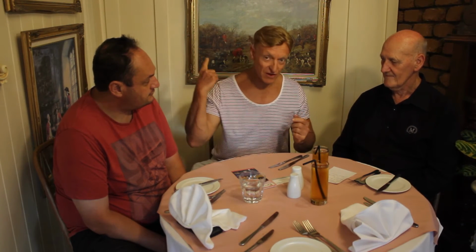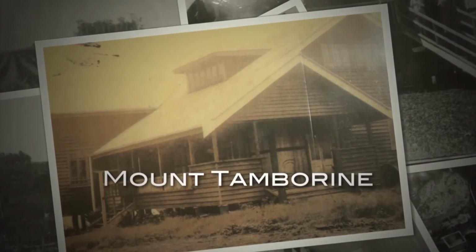But before we actually get into the hotel, the manor I should say, Bunganya Manor, can we go back and do a bit of history on this place, because there's so much history revolving around this place here at Mount Tamborine. Got some photos in the background here, we'll see some of those shortly, but mate, just tell us a bit about this history. Yeah, certainly.